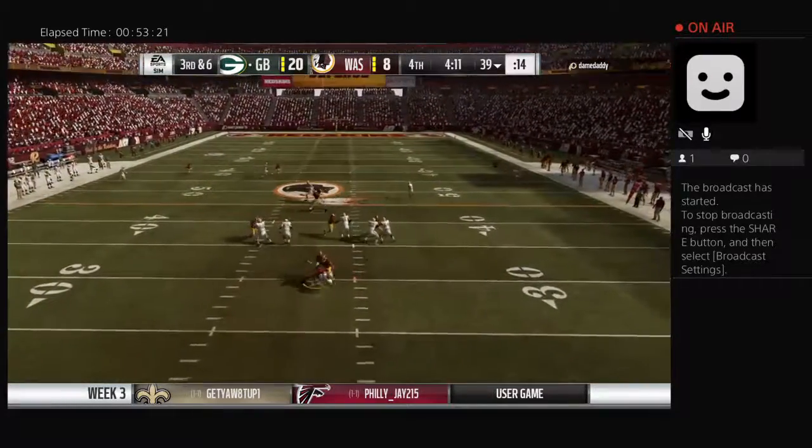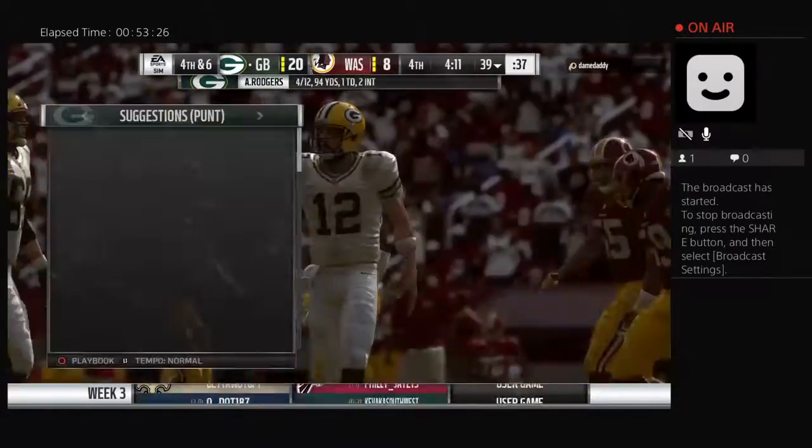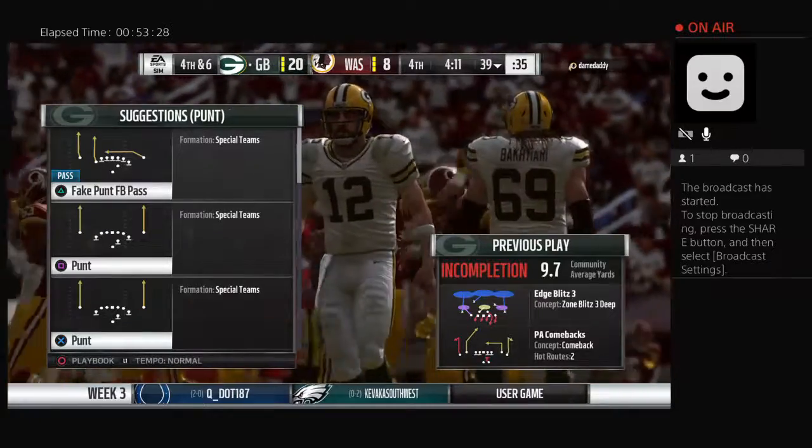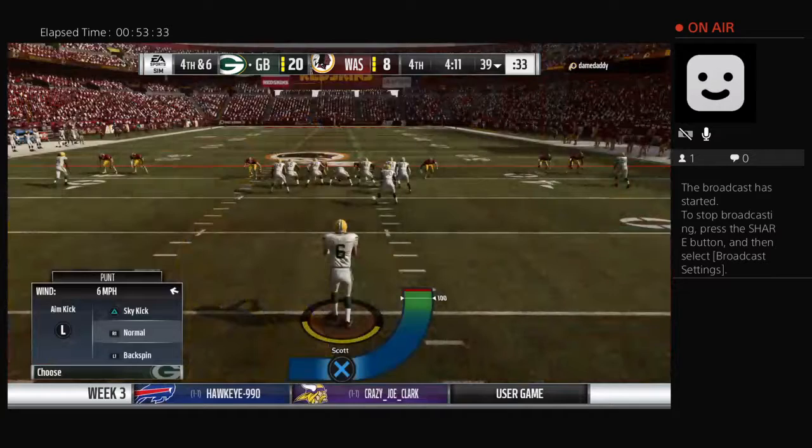Throwing is Rodgers on 3rd down. A hit as he throws there, incomplete. Well, the passing game right now for them, not overly impressive. Last week he hit on right at 50%. This week, he's under 50%.